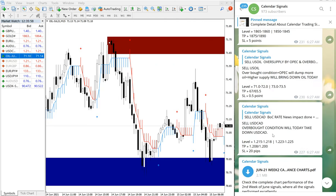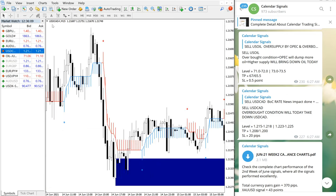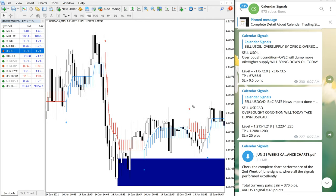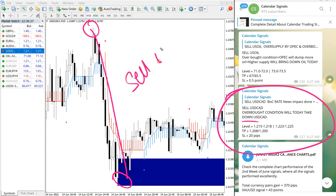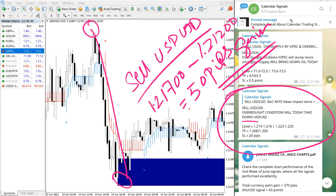And then the next signal is sell USDCAD. This is the signal we have given, and let me open the USDCAD chart. USDCAD here, that is the sell signal given. Overbought condition will today take down USDCAD. So precisely it happened from here till here, sell USDCAD, 1.217 till 1.212, precisely 50 pips gain.